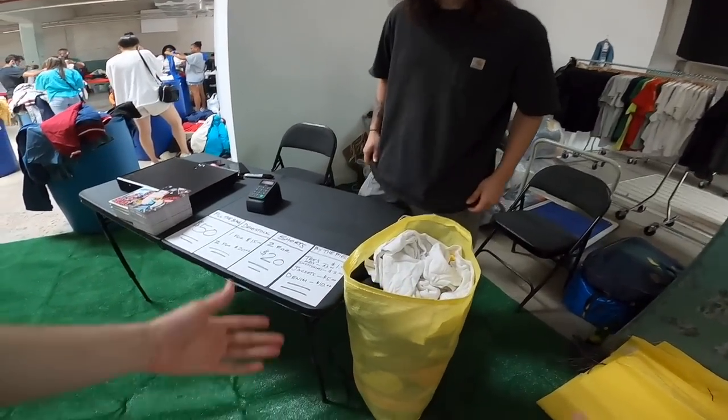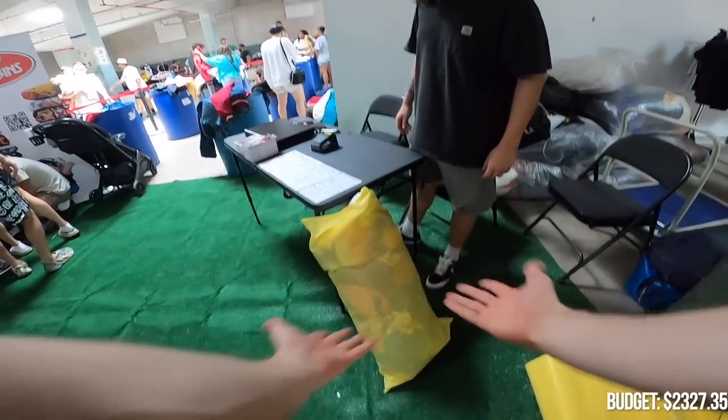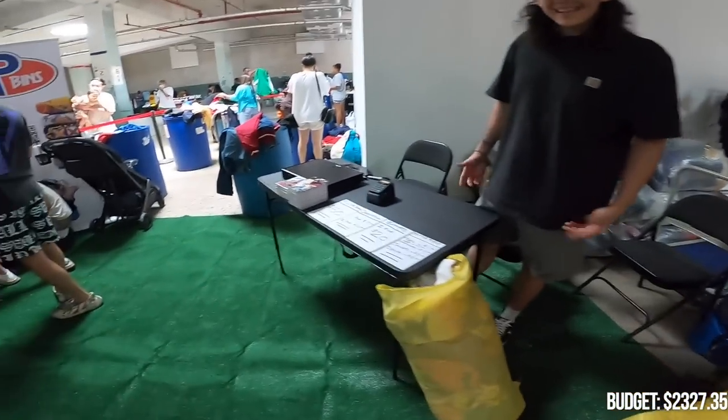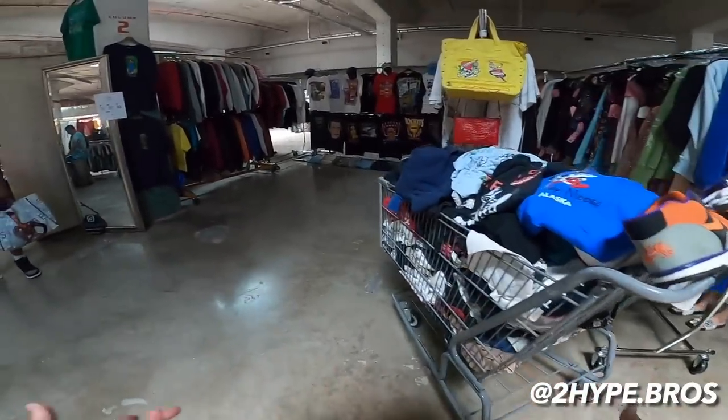Jesse cashing me out. There it is. 50 bucks, fill a bag, and I don't have to fill up one of my duffels. So it's even better. You got it all for you, man. All right, we're with the homies from the biz. Let's see what y'all's $5 card got.